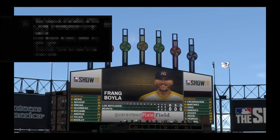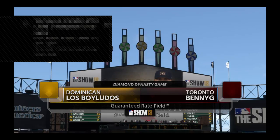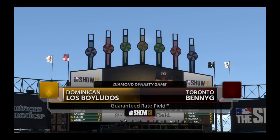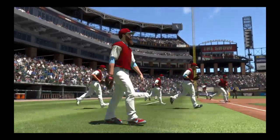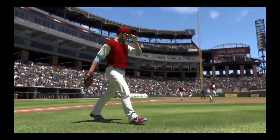From the south side of Chicago, welcome to the home of the White Sox, Guaranteed Rate Field. We expect a good one out of this Diamond Dynasty matchup between New York and Toronto. It's baseball, it's the show, and it comes your way next.